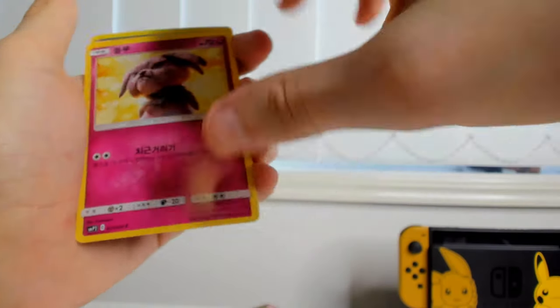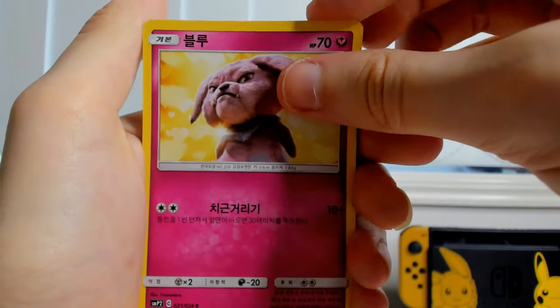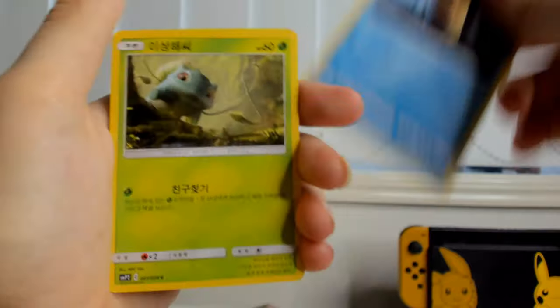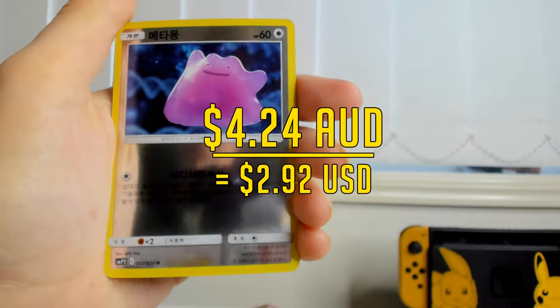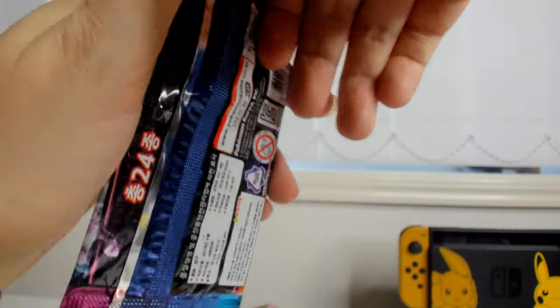Come on. Don't make me sad. Don't make me sad. Please give me the secret rare. Nothing I saw. We got nothing. Snubbull, Psyduck, Bulbasaur, Charizard, and Ditto. I like Ditto. There you go. Two more packs, boys. Two more packs.